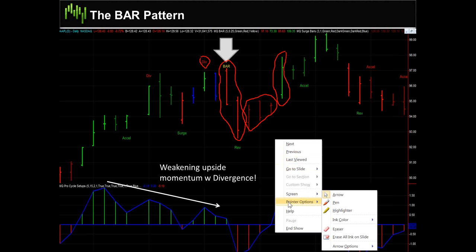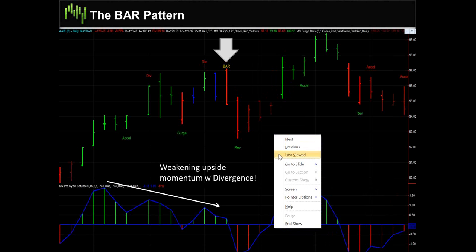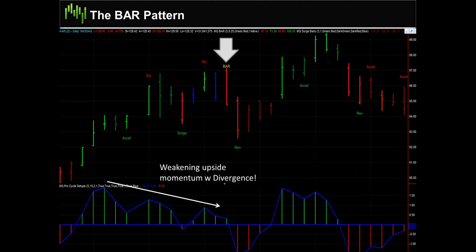So let me just draw that so you'll see it. I'm going to erase everything. Draw that so everybody can see that, but this is where it gets very powerful. So here's peak number one up here, here's peak number two up here, and then we finally have three, and then the MQ Pro Cycle Setups is flashing divergence there, and then we get our bar setup. You see how powerful that is?